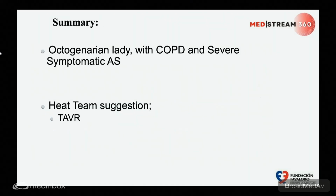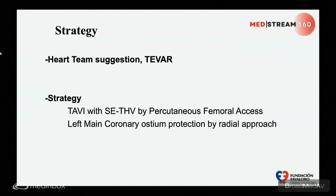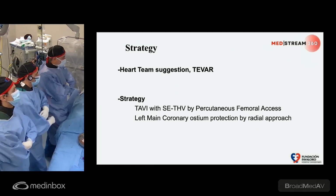Next. So in summary, it's an octogenarian lady with COPD with severe symptomatic aortic stenosis. She already had a very clear indication of TAVI, which was suggested by the heart team. Next. Our plan for today is to do TAVI with the self-expandable valve by percutaneous femoral access, and we are going to protect the left coronary ostium from a radial approach. Next.